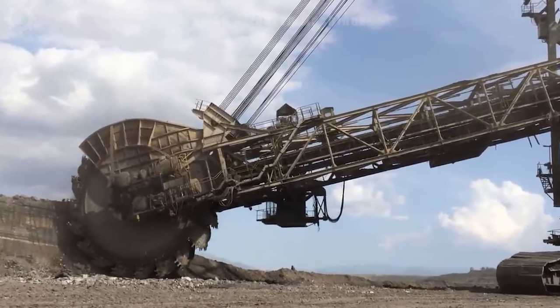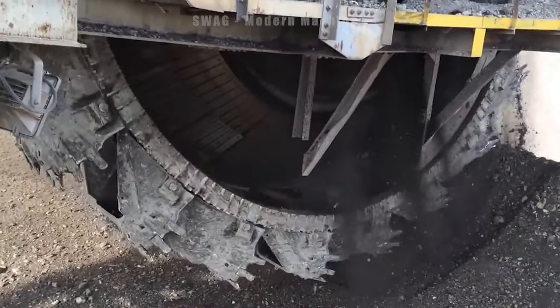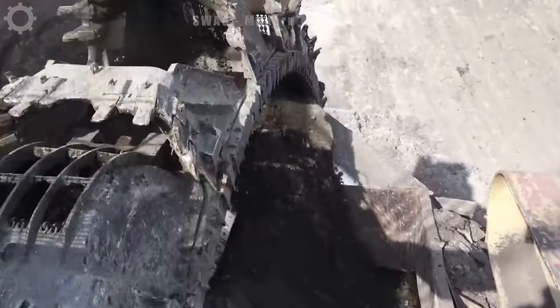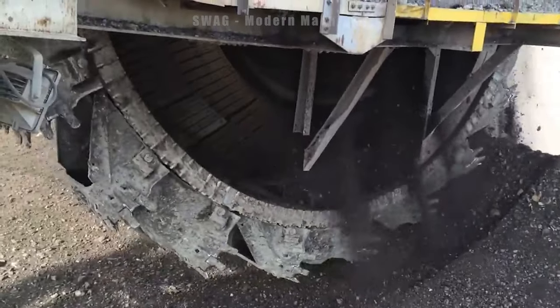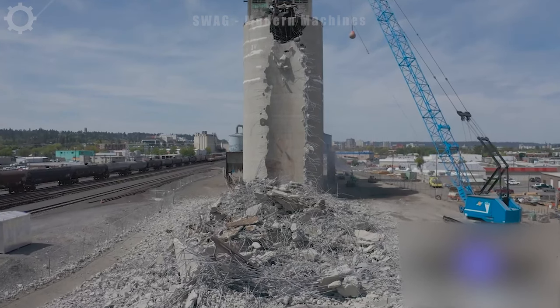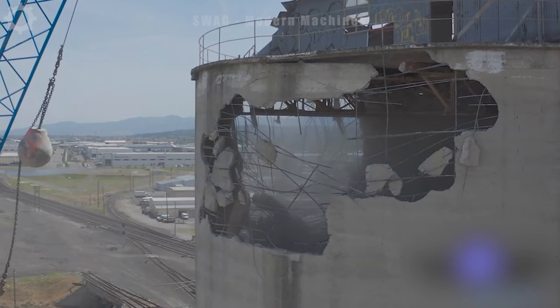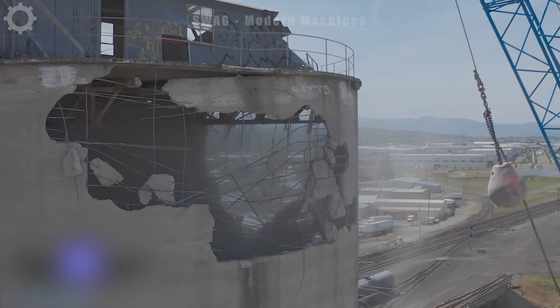If you just look at the screen, you may not feel its enormity. In fact, it's as tall as one of our apartment buildings. The iron block weighs 20 tons, and its destructive power is unimaginable.